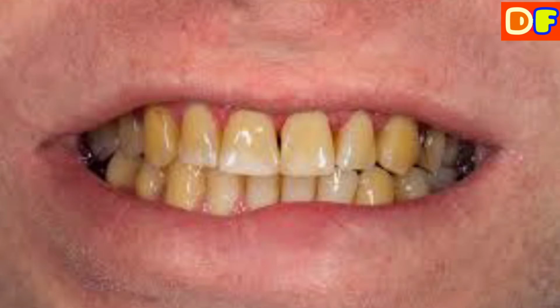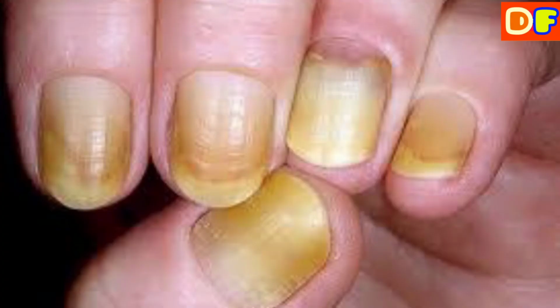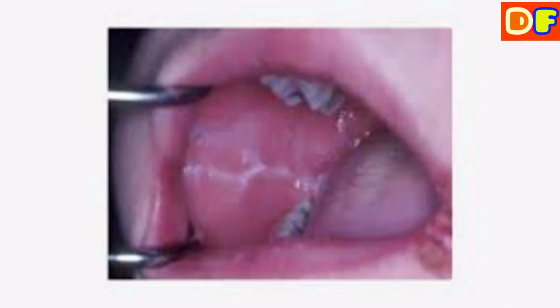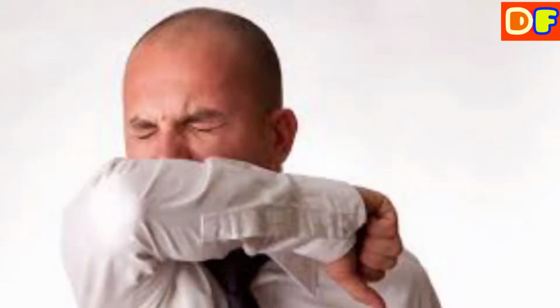In addition to staining the smoker's fingernails, it also moves into the mouth and stains the teeth, the inner part of the mouth, and also the vocal cords. The vocal cords become irritated because of the tar, making people cough reflexively.